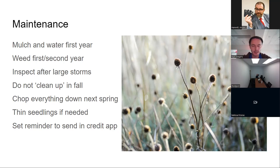Thin if needed. And then also, if you have the credit, if they say you have to do this every year, you have to submit by this time, you have to somehow remember to do that.